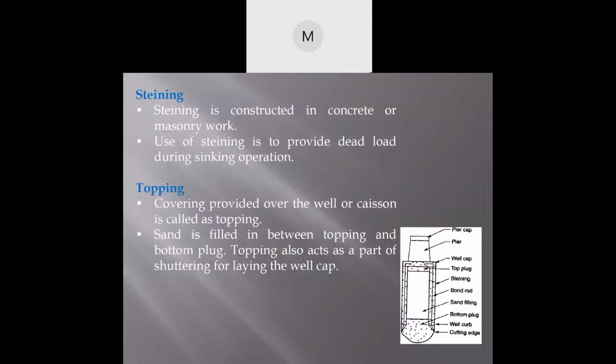Now after that, what is there? Topping. Topping is the covering that is provided on the well casing. If you can see, this is the top plug. After staining, this is filled with sand, no? This part. Once this is filled with sand, there will be a certain stage when it should be covered with concrete, or the well is sealed completely so that it is not sunk down again below that permissible level, as well as the top level of the well cap. That is why the top plug is provided.